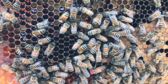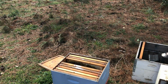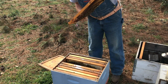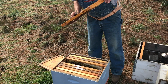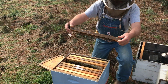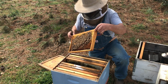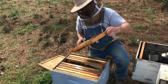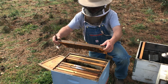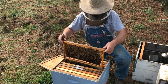So not a lot of capped brood in here, but that's okay. I see a lot of eggs, a lot of eggs and larvae in here, so she's doing it. Let me see where she's at before I start putting this back together. All right, where'd you go, girl? There she is. Okay.